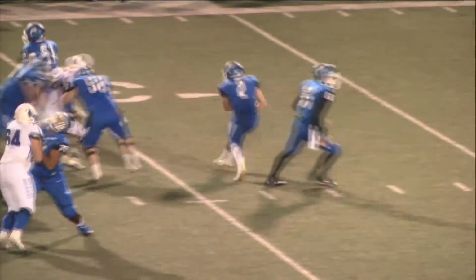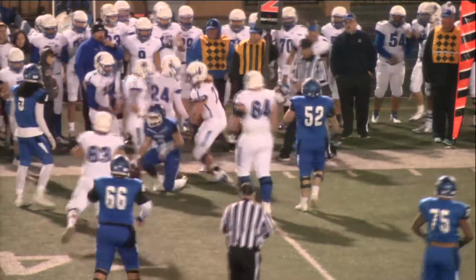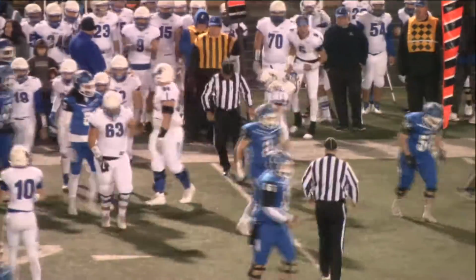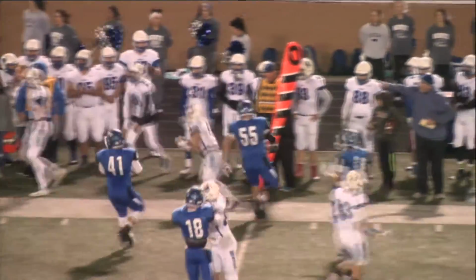Going tonight. Handoff to Brendan Clark, right side. Clark to the 35-yard line. It will be short of the first down. Chin last week. We're going to try to get things back in positive for them. Oh, blocking the back right there.